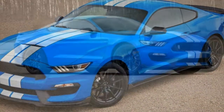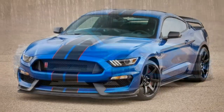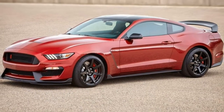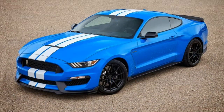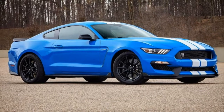Ride comfort. If the engine wasn't so amazing, the adaptive suspension would steal the show. It's surprisingly comfortable given the car's performance focus. Normal and Sport modes are suitable for almost any road condition. Body control is very useful. Even track mode isn't punishing.